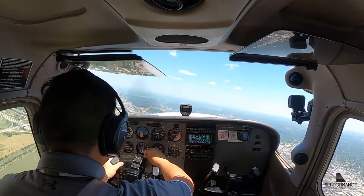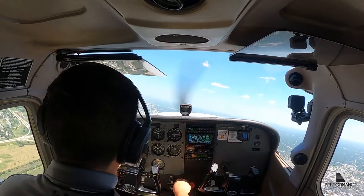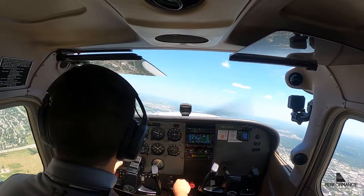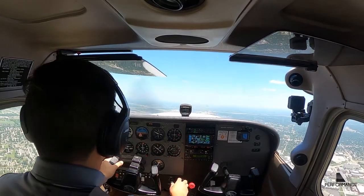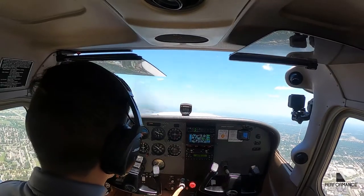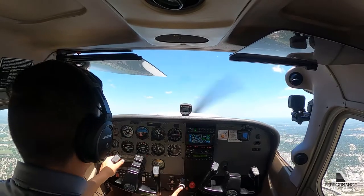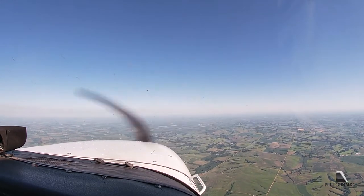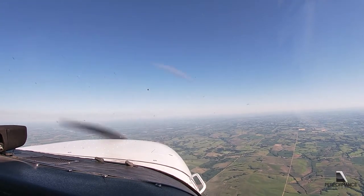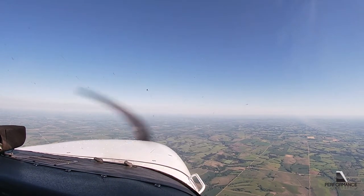Cessna 2 Victor Uniform, resume your own navigation. We're going to go north a little bit first. Resume own navigation, west of Pawnee Lake, 2 Victor Uniform. Radar contact, climb maintain 15,000, turn left direct. 7 Victor Uniform, contact approach 120.1, good day. 120.1, 7 Victor Uniform.